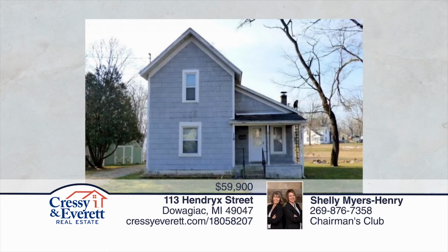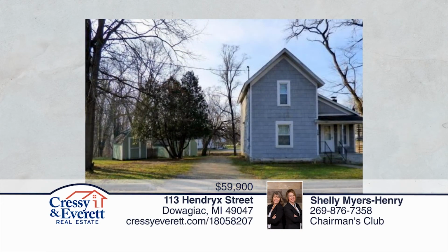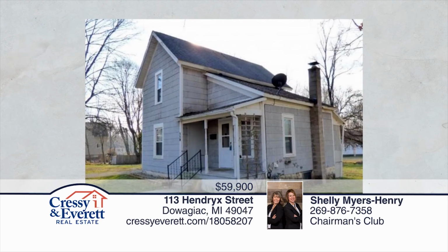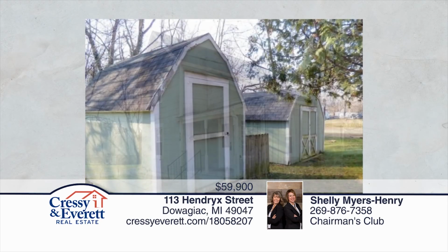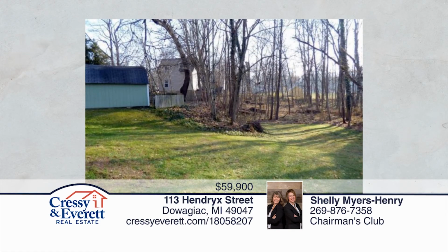Shelley Myers Henry and Martha Hassel would love to show you this move-in ready, clean, and spacious home in the Dowagiac city limits. Its features include a main floor master bedroom, main floor laundry, and a newly renovated bathroom. In the open backyard, there are 2 sheds for extra storage.